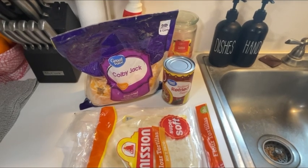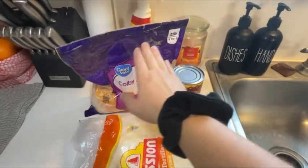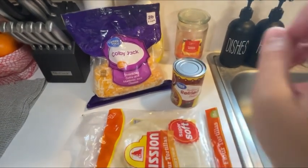I should also mention this meal comes to $5.22 at my Walmart. I'll show you the ingredients, kind of what everything costs, and then we'll get to it. Okay, so these are the ingredients that you need: tortillas, refried beans, and cheese of your choice.